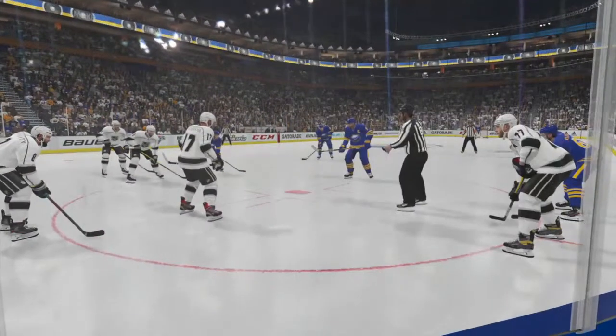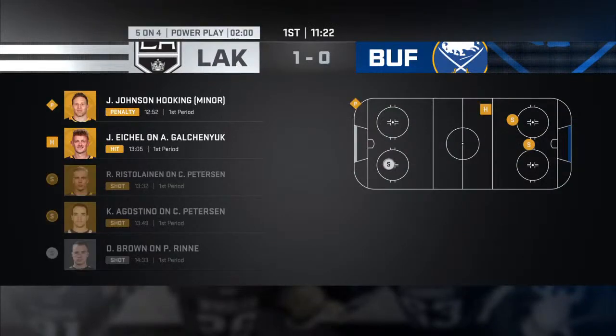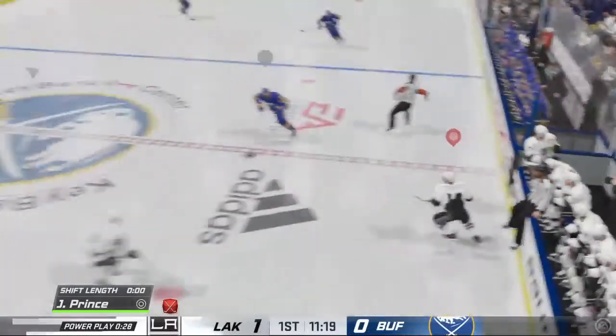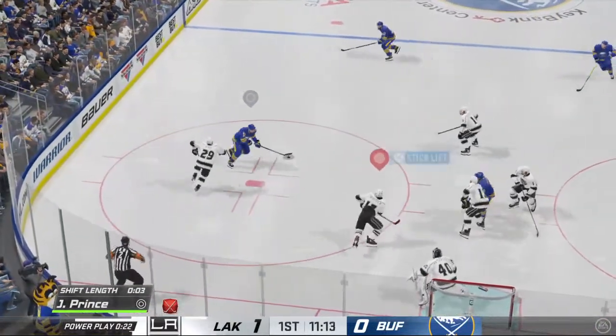Still lots of time left in the period. LA's ahead 1-0. Sends it quickly to Gergensen's. Slides the puck over. Jurgens?